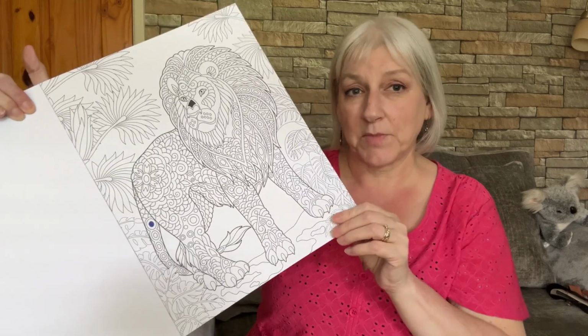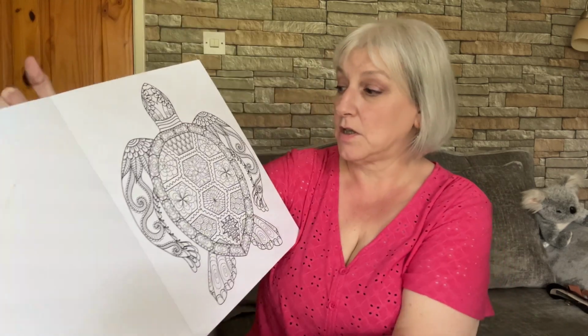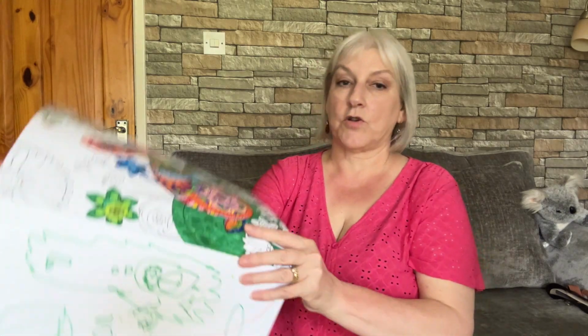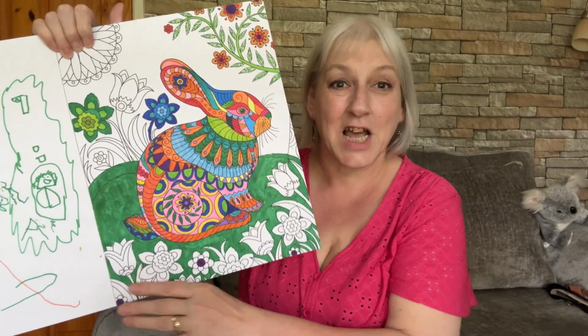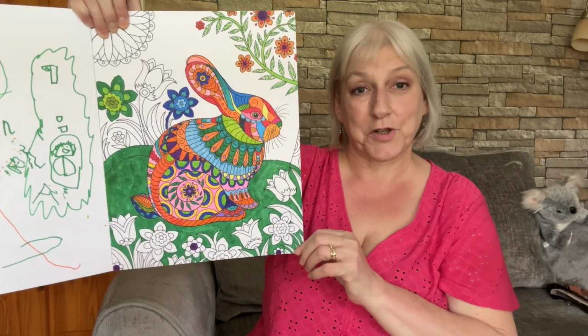So when you colour them in, especially if you're using felt tip pens, it doesn't go through to the next picture. And I found that really useful. The kids love them. I'm just trying to show you one. This is the one Ashton's doing at the moment, and you can see he's coloured in some of his own stuff on the other side. But if you wanted to, you could take that page out and put it in a frame, you know, and put it on the wall.